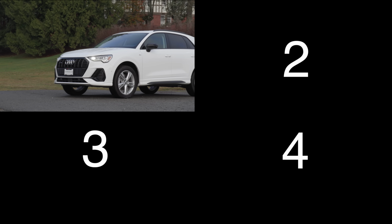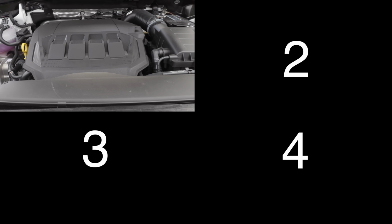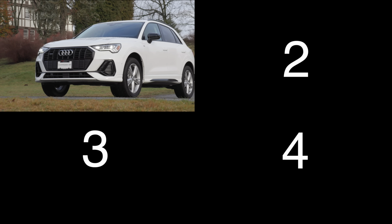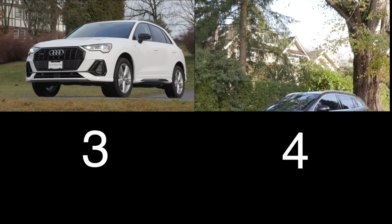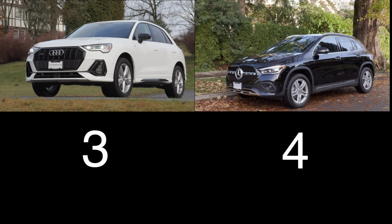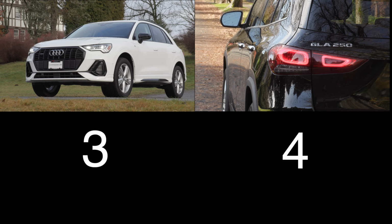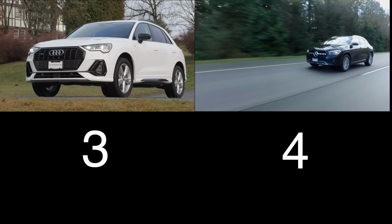For your consideration, four vehicles for you to consider. First up is the Audi Q3 with a 2-liter turbocharged 4-cylinder engine. It has the same 228 horsepower as the X1 and a starting price of $39,250. Next up, the Mercedes-Benz GLA with a 221 horsepower 2-liter 4-cylinder engine. It starts at almost $42,500.